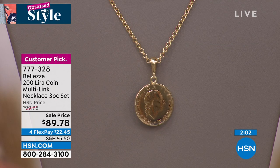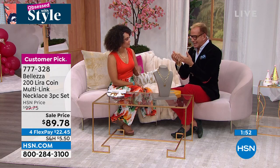These chains are made for you in Italy. This is Italian jewelry craftsmanship, pure, gorgeous bronze. Then we take it and we give it that gorgeous 18 karat Italian gold color.